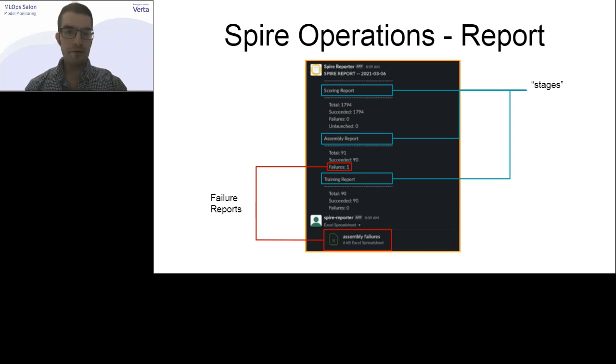So we receive a report like this, which shows for our models the various stages and whether or not they were successful, whether they were launched or failed to launch, and then produces a subsequent report with more details. Just as a little bit of an explanation, the scoring is just the model prediction, the inference stage. This is done on a daily basis across all active models.